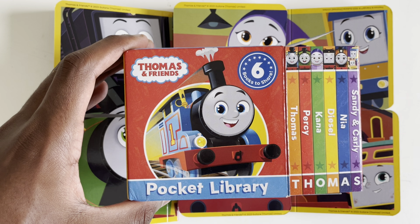"I am important," sniffed Gordon. "I am an expert engine. You are a pouty puffer, Percy." "No, I'm not," wished Percy, on each after way.